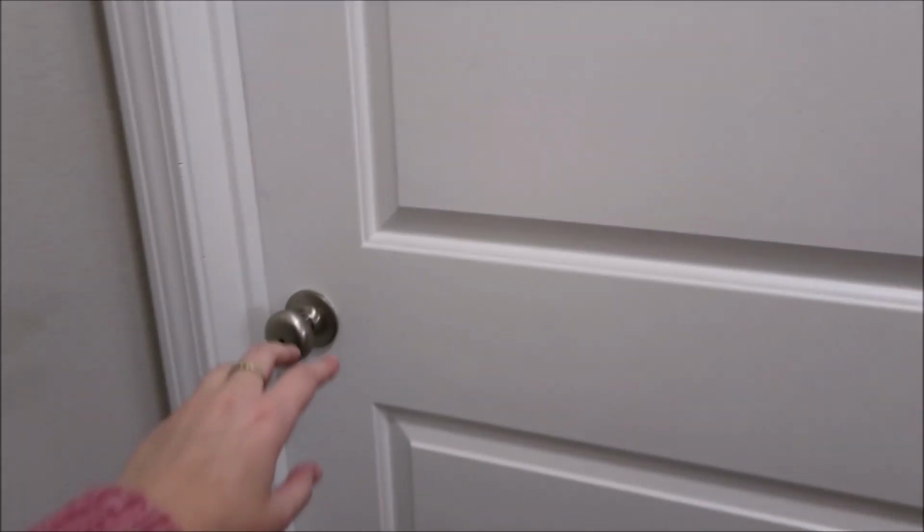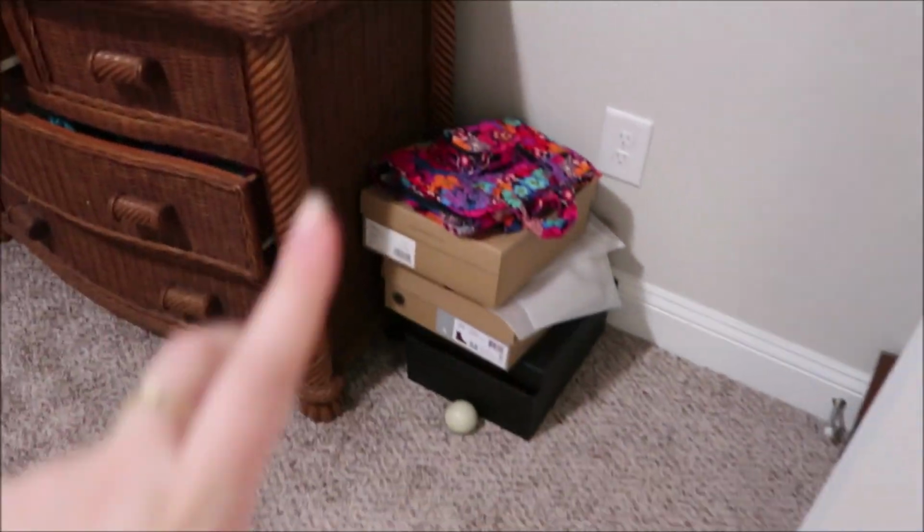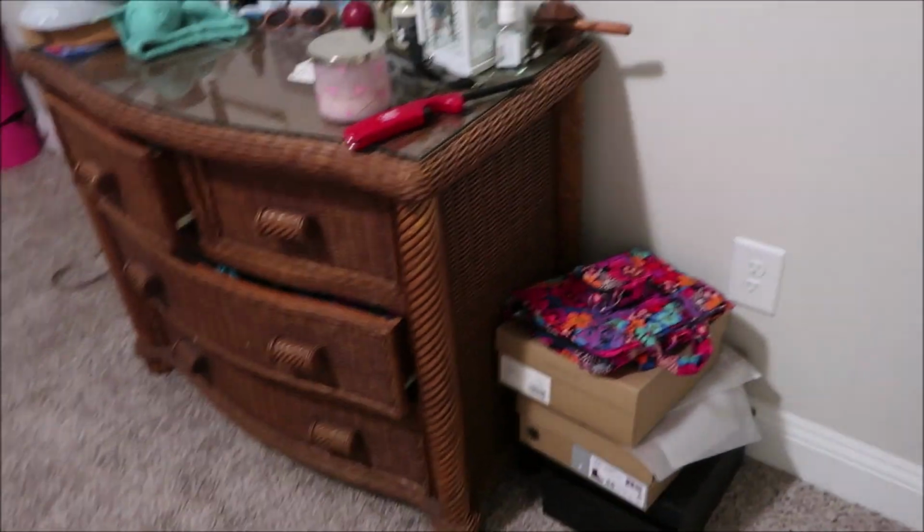Now, for the highlight of the tour, my room. I have the master bedroom. Louise has the second bedroom. I'm going to turn you guys around and we're going to go to my room. Okay, so walking in, I have my bed up against that corner. When you turn to the right, I have my dresser here with some boxes that I need to sort.